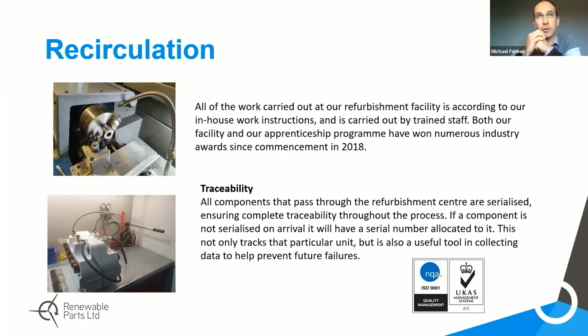All our processes follow an in-house work instruction. When we get a part for the first time, we would assess the feasibility of refurbishment. That doesn't necessarily mean that because it can be refurbished, it will be, because the cost of refurbishment is close to the cost of new, or possibly more. So we have, first of all, a technical assessment, but also a business assessment, and put a case together to see whether the refurbishment is feasible.